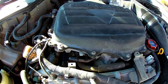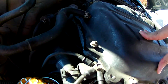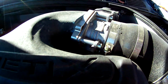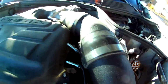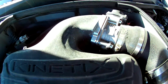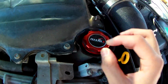Okay, just for now, I'm going to visually check everything. Make sure there's no cracks that the air could be coming from. Let's see, that's still all connected. Gonna feel down in there if there's a gap, anything. I'm not seeing any cracks on the plenum. Rubber gasket is around, so that's not it.